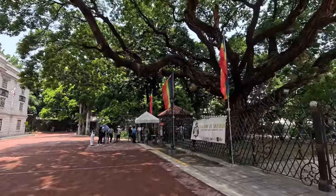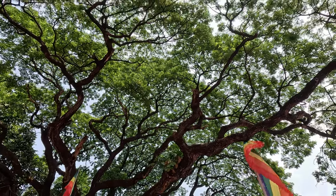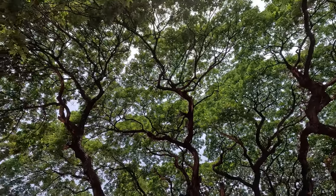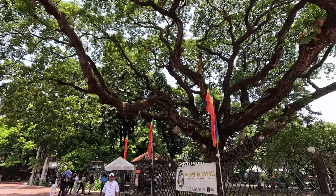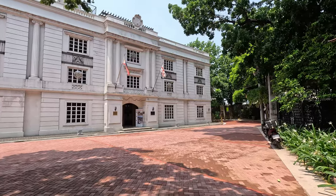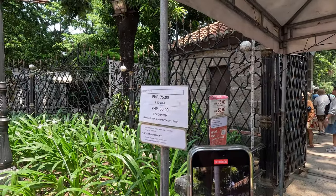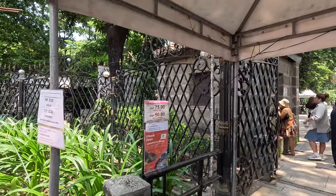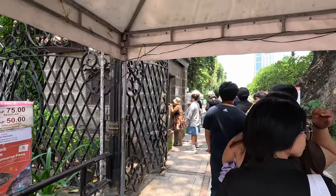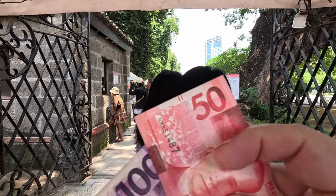These trees. I think this is 100 acres. So nice, they cover the whole area. Waiting for our turn to get the ticket.